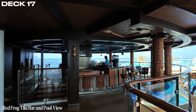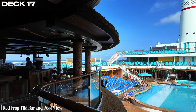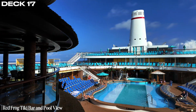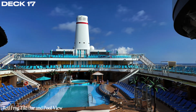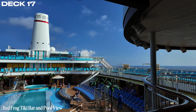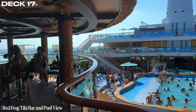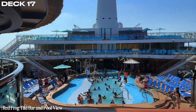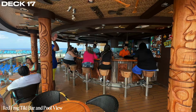Right next to it is the second level of the Red Frog Tiki Bar. Now, if the crowd is too deep downstairs, just come on upstairs, grab your rum punch, grab your Mai Tai. You can enjoy the panoramic views from up here, or you can grab it and go back downstairs, get on your lounge chair. You can just do whatever you want to do, but the drinks are here. They're available. They're ready for you. I would grab one and get it with my burger. You just can't go wrong.